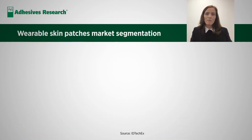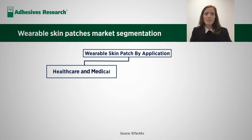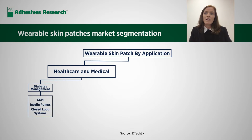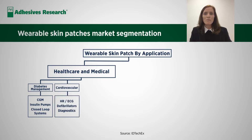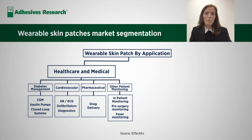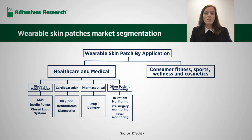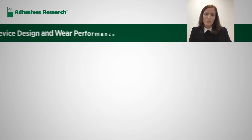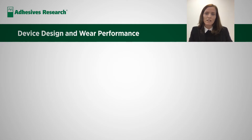There are a number of healthcare and medical applications that have a requirement for our wearable skin patches. These include diabetes management applications such as continuous glucose monitoring and insulin delivery devices, cardiovascular applications such as heart rate and ECG monitoring, and for defibrillators and other diagnostic devices. In the pharmaceutical sector for drug delivery, and for other patient monitoring such as fever monitoring. There are also a number of consumer, fitness, sports, wellness and cosmetic applications, such as sports and analytics, cosmetics and other tracking devices.